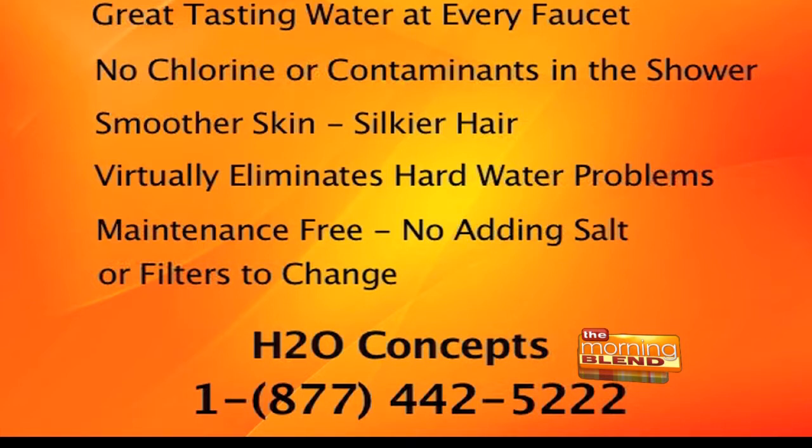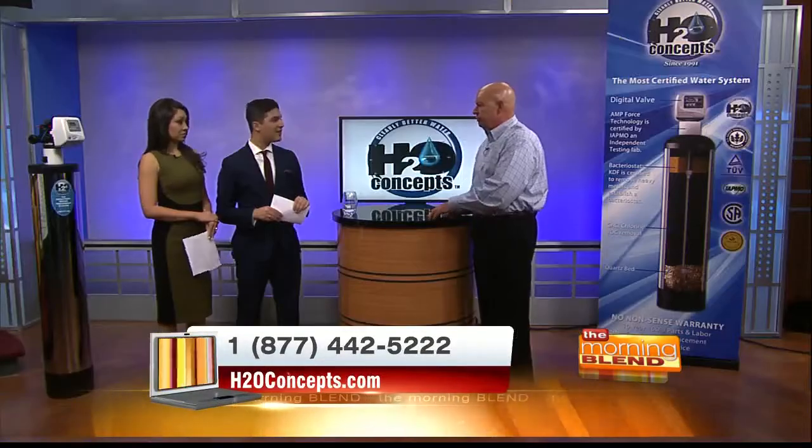It doesn't use salt, so you're not going to be buying any more water softener salt, and your skin is going to feel cleaner, not that slimy feeling like you get when you bathe in softened water. And one other thing, it virtually eliminates all your hard water problems, so you're not scrubbing hard water stains around your sink and fixtures.